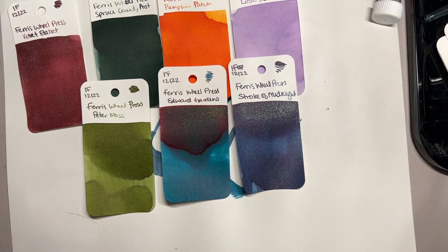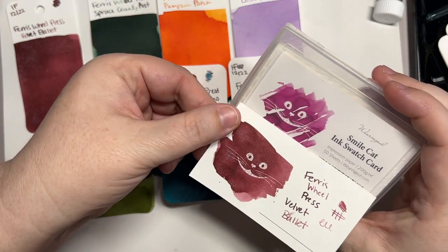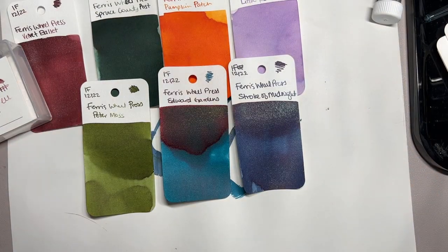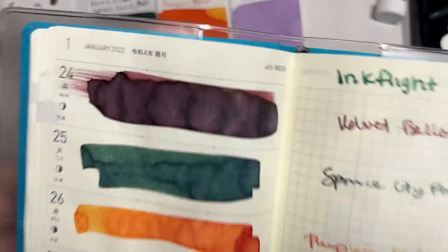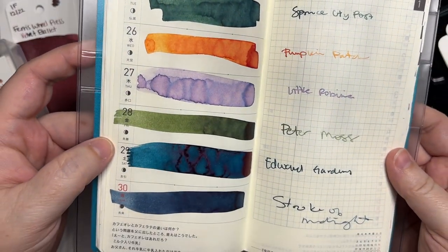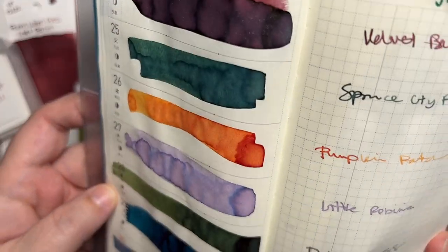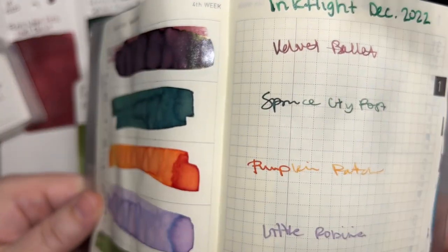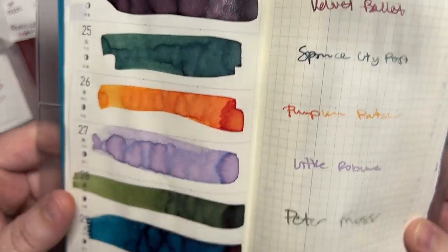And then we have our goodies, which were these cards. Oh, look. It wasn't intending to match the card, but there we go. And then here's our Tomoe River swatches. Beautiful. And these inks that have sheen. It looks like Velvet Ballet does have a little bit of sheen. It's mostly covered by shimmer, but there is some of it there.